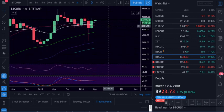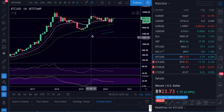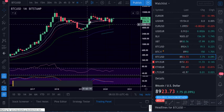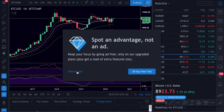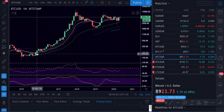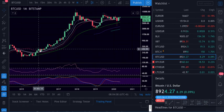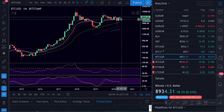So this is where we are now, above all the major moving averages, so this is quite bullish. The last time we were above here, we went quite high. And in 2015, as soon as we went above the 21 moving average, we went up, and then we came to test it. Here we tested, but here we still didn't come down to test it.